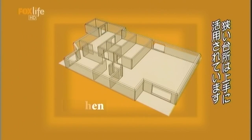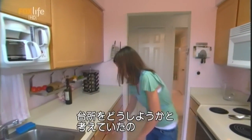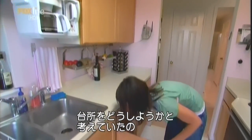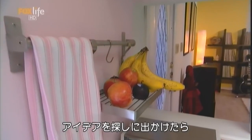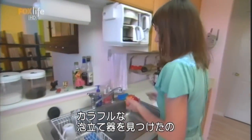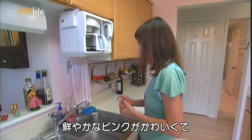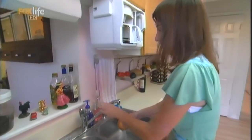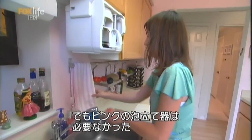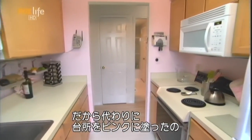Janet and Travis's pink kitchen is tiny, but they've made the most of it. So when we were trying to figure out what to do with this kitchen, we were out trying to get some inspiration, and we saw a bunch of those brightly colored mixers, and they had the really bright pink one, and it was really cute, and of course that was the one that I wanted, but I had no need whatsoever for a bright pink mixer, so we decided to paint the kitchen the same color.